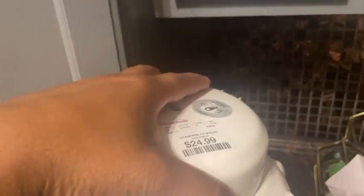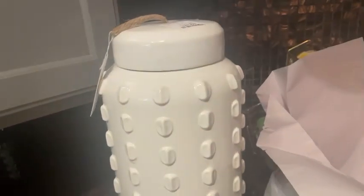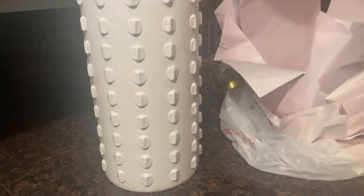So I think I'm gonna use it. I may use it like this, or I may use it as a base right now. I'm not for sure if I'm gonna use it for my kitchen. I purchased it for the kitchen, but I'm not for sure if I'm going to use it in the kitchen. I may, and I may not. It would be nice to find a small one like this.